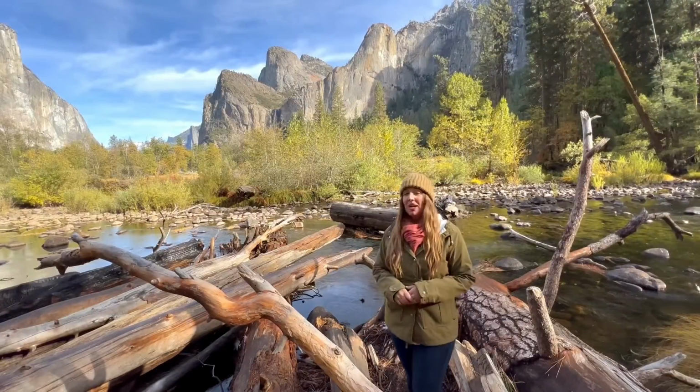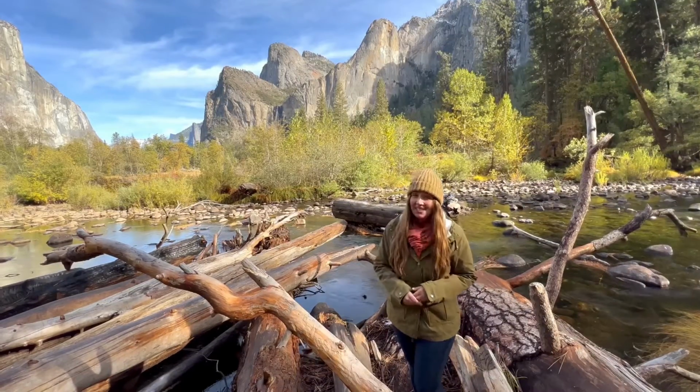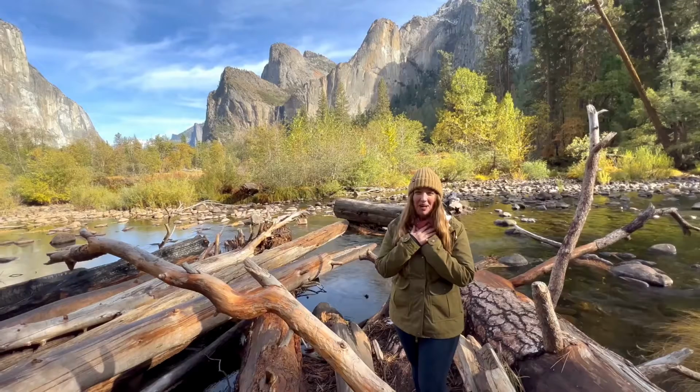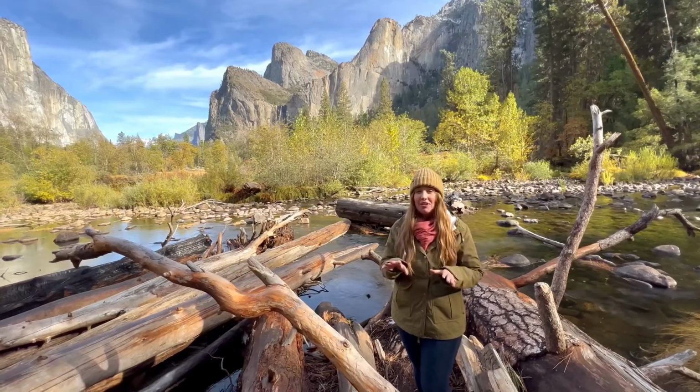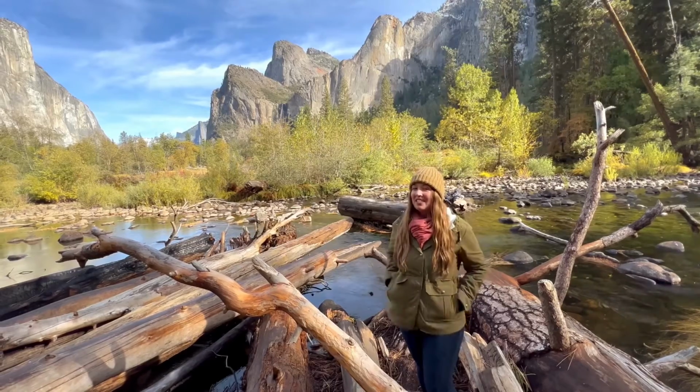If you've followed my Yosemite adventures over the years, you know Valley View, otherwise known as Gates of the Valley, is a personal favorite spot of mine. It's beautiful any time of year, but when you see the fall foliage against the Merced, it's great to visit in autumn.